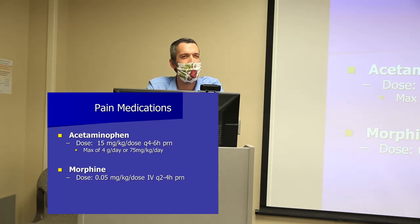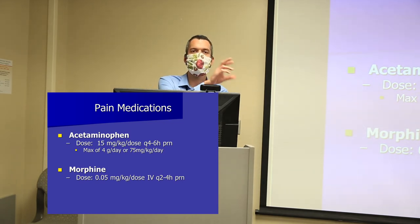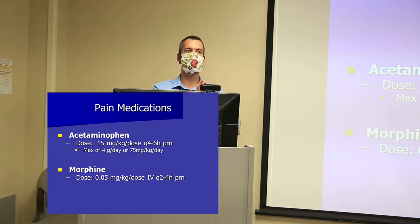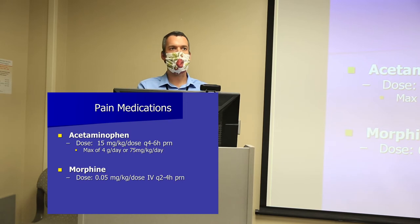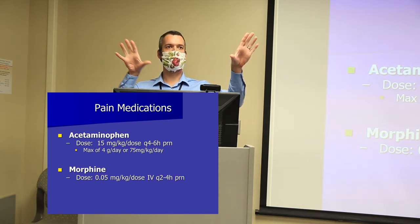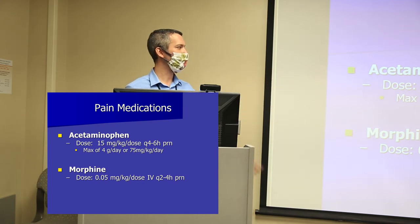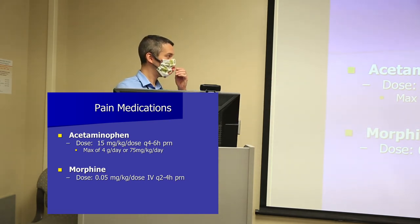We try to avoid having two orders of medicines that have acetaminophen. So you would either have Tylenol or Lortab. They wouldn't be ordered together. If you do notice that, please call attention to it, because the way our EMR works, it won't calculate the Lortab plus the Tylenol towards that max 4 gram dose. So that's an important thing to think about.